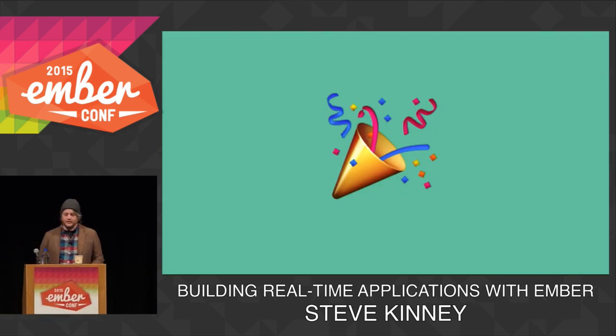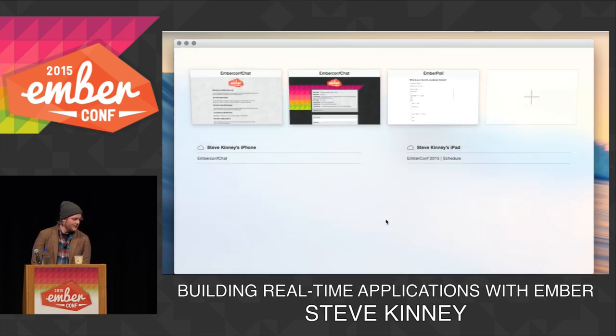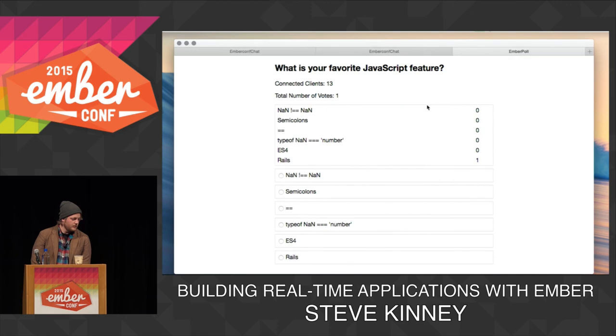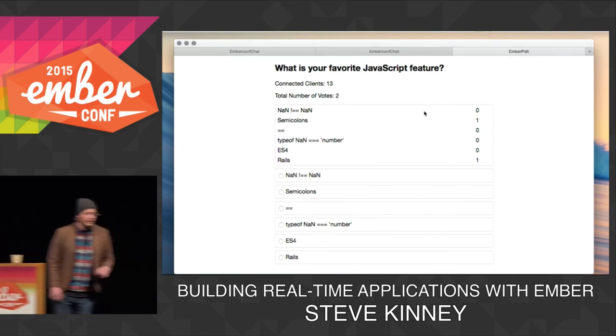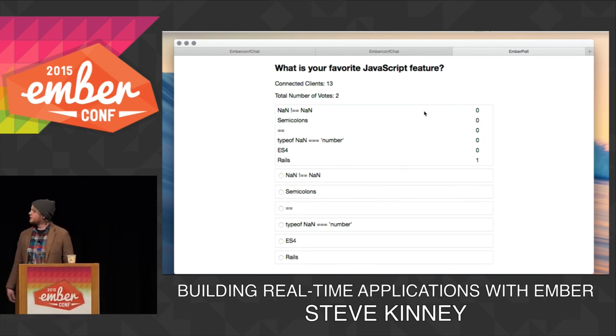So we're going to try one more thing in our time together. Oh, there's more, isn't there? We're going to play a game called What is Your Favorite JavaScript Feature? Our options are NaN does not equal NaN, semicolons as a whole, double equals, that the type of NaN is a number, ES4, or Rails.